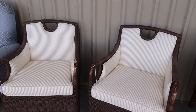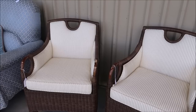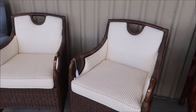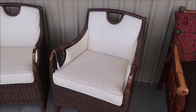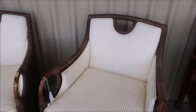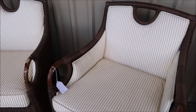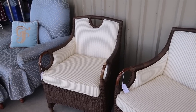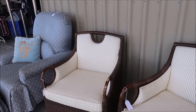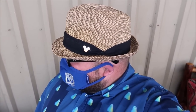These chairs come from one of the most luxurious areas in Walt Disney World. These are from Golden Oak, the million-dollar community on Walt Disney World property where you can buy a house. That's amazing, isn't it? $95. They have these in their own community pool area, but wow, I don't think I would ever even be able to sit in one of these except for right now. I am sitting in a Golden Oak chair. Never thought I would say that.